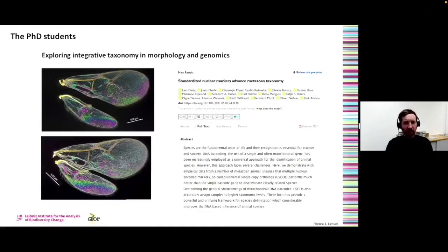Second example from those projects that I like to give is exploring integrative taxonomy. And that's also part of what I mentioned, this constant re-evaluation about what taxonomy is, how to do it, what are the concepts and methods we can use to make taxonomy as fast and accurate as possible in this year 2022 that we're in now.